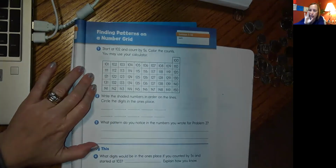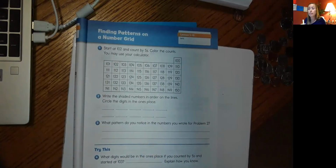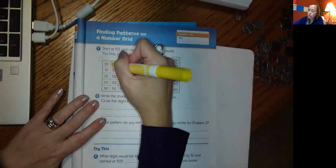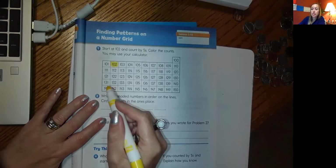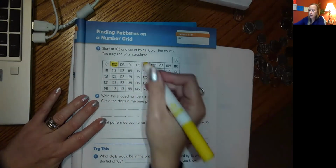Man, don't use a calculator. Just use your brain. This is how we're going to do it. I'm going to start it out for you just so you can watch, because your journal better not be out. It would start at 102. So you would color in 102. And then you're going to just count 1, 2, 3, 4, 5. Color it in. So it would look like this.